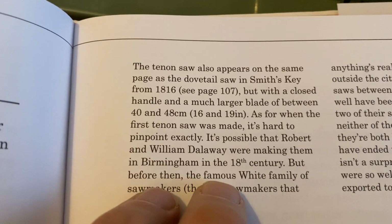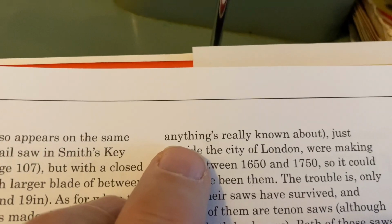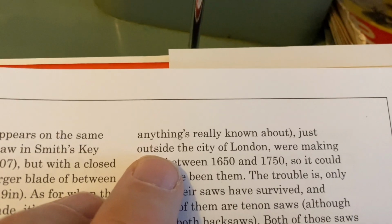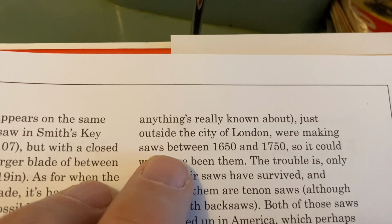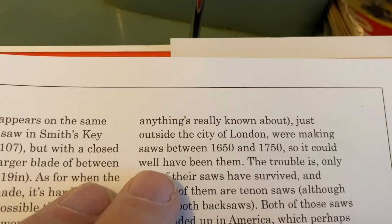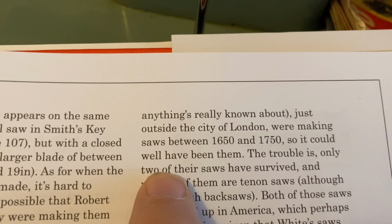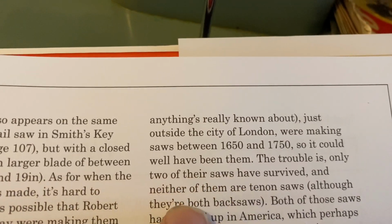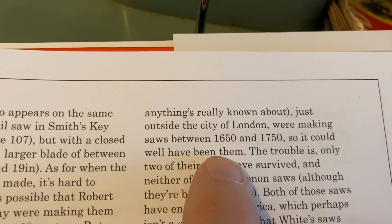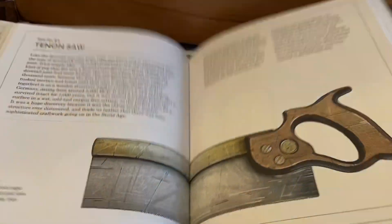But before then, the famous White family of saw makers, just outside the city of London, were making saws between 1650 and 1750. So it could well have been them. The trouble is only two of their saws have survived, and neither of them are tenon saws. So if you find an older tenon saw, wow, you're in the money. So anyway, there's that one.